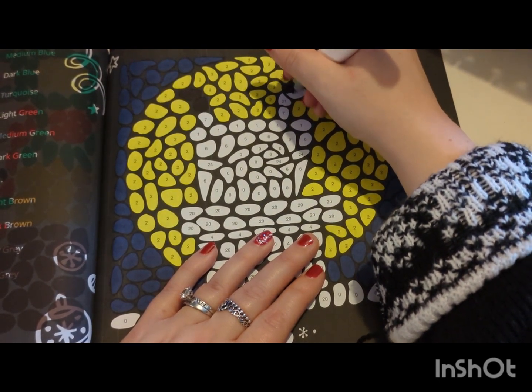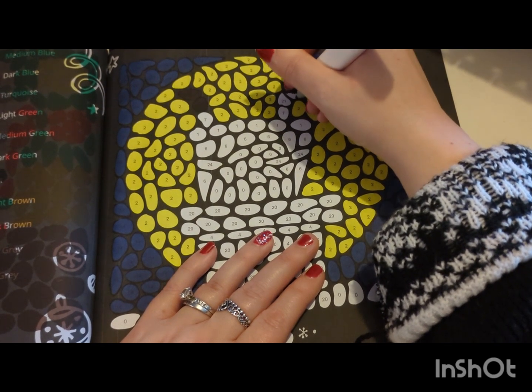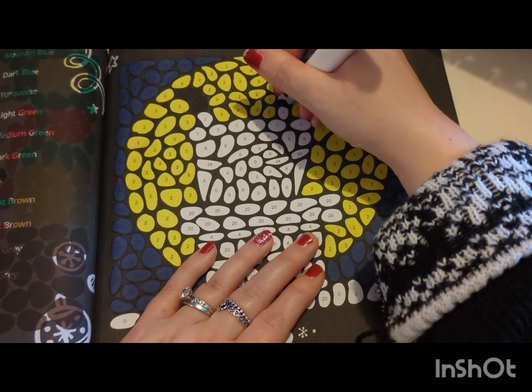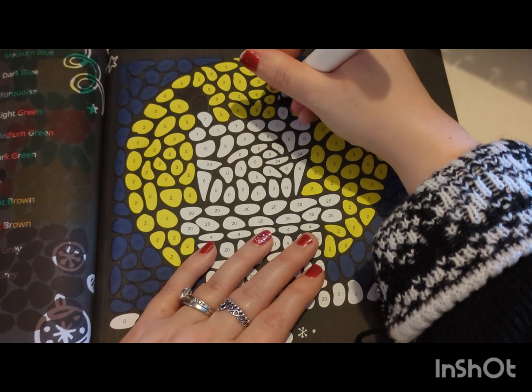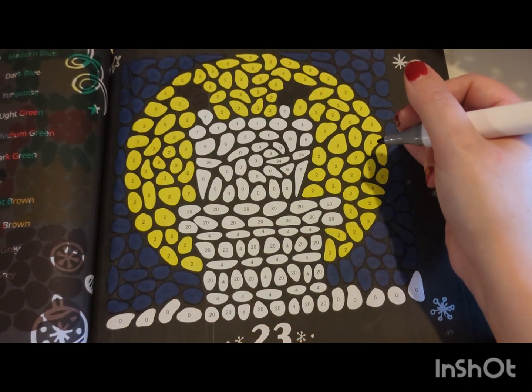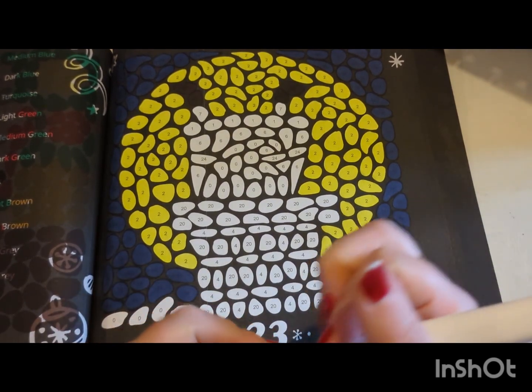But yeah, now I've come out of my colouring slump and got back into my colouring, I am now in a stitching slump. Can't win. For a while I was doing a lot of stitching, but I've gone into a bit of a stitching slump at the minute.